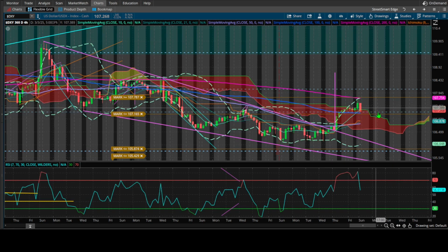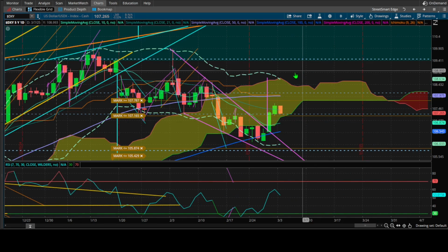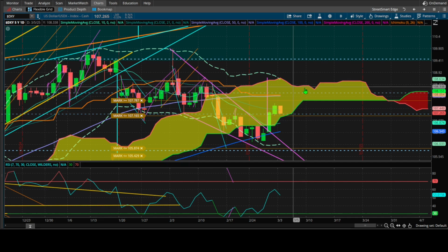If this support, basically around 107 to 107.25, holds up, we could see Dixie actually begin to push back up. And if we zoom out to the 4-hour time frame, we can see we had the 200 period moving average, where we got very close to it. That's basically where it was struggling. If it can get above about 107.75, it can make that final leg up to basically around 108.70, which on the daily time frame would actually put it above Ichimoku cloud resistance.